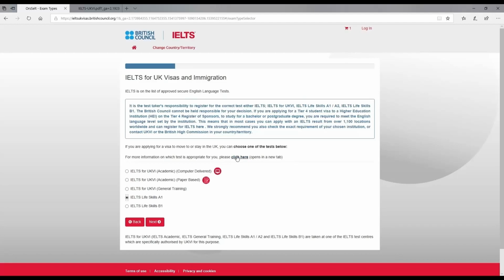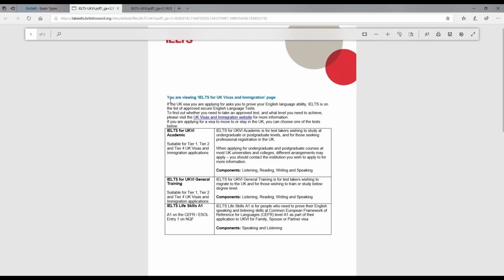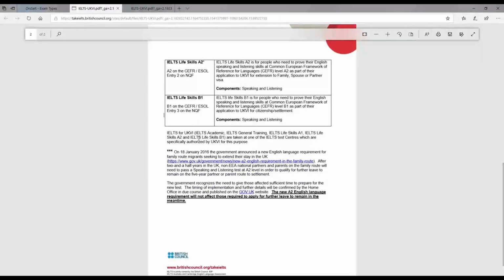So this is the second link which I've provided in my presentation and I've opened it here already. However, I will show you again by clicking here. So this page opens and it says you are viewing IELTS for UK visa and immigration page. Here it lists all the different types of IELTS. So this is the academic one, this is general training, IELTS Life Skills A1, A2, B1.